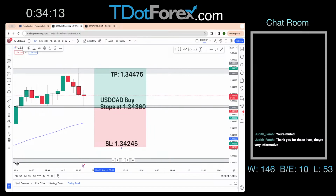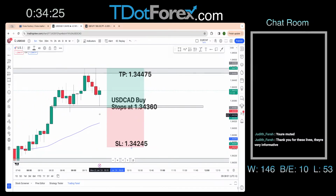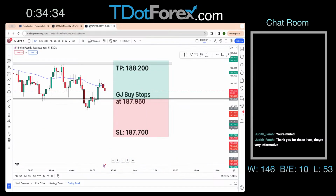Again, guys, for any new viewers, I will be mentioning when I enter the buy stops or the sell stops for any setup. So I list a trade idea first and see how price moves. And again, I like breathing room between the price and where the buy stops are, so we don't get tapped in too early.